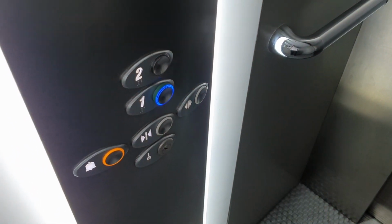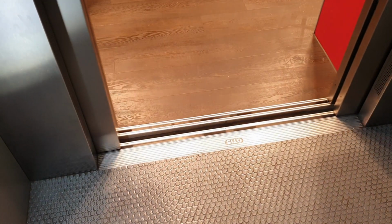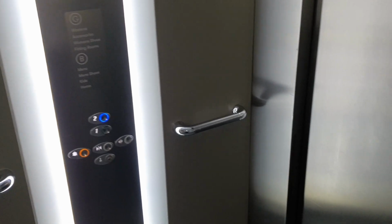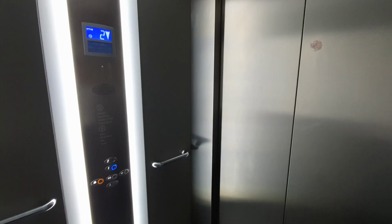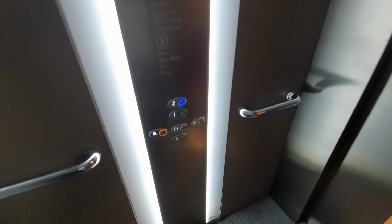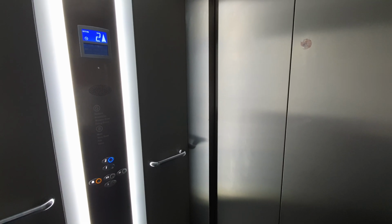Doors closing. The button's glitchy. First floor. Doors opening. Oh, sorry. Hopefully I can get right up. Doors closing. Second floor. Doors opening. Let's try right down. Going down. Doors closing. First floor. Doors opening. Going up. Doors closing. Second floor.